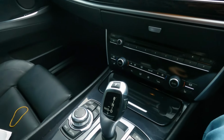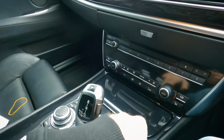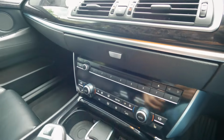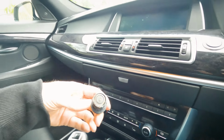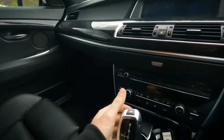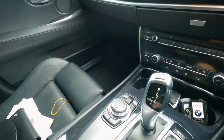So moving inside then, we've got this nice, it's not gloss black, but it's like an anthracite sort of colour. Little ashtray there, I guess. Never been used. Nice shark fin gear lever there.